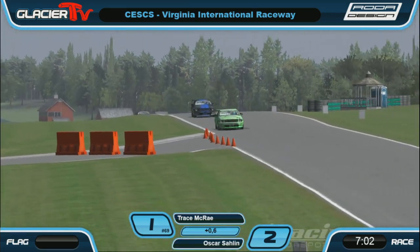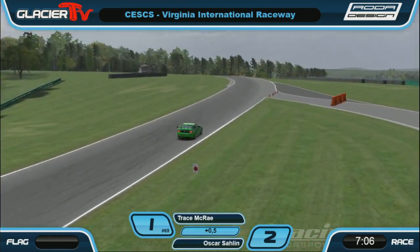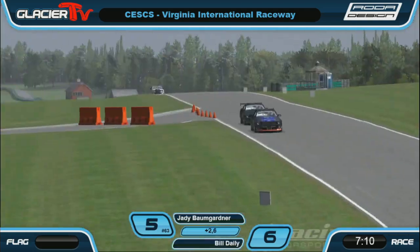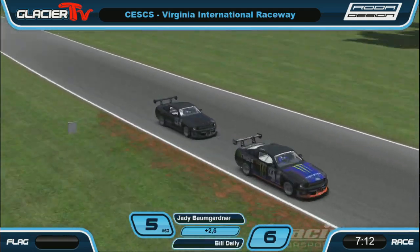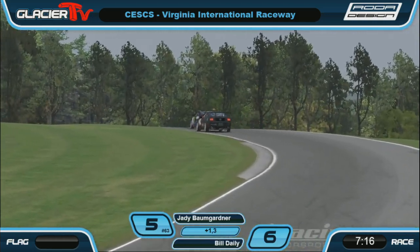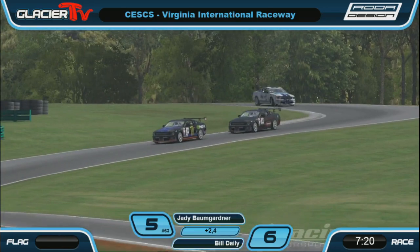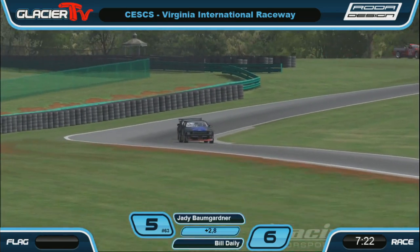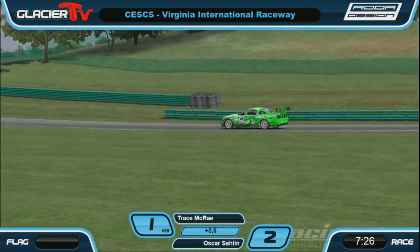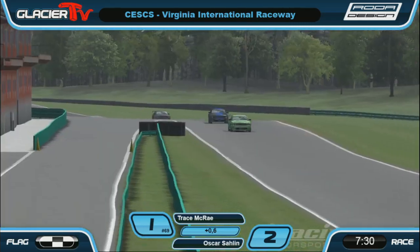Meanwhile, James Stevenson looks like for the moment he's got himself into position to win the Mazda MX-5 division, as Jarrett Lawson has fallen back. But with Matthew Reinhold, I believe he's got himself up into second position in the Mazda MX-5, into third position. So Jarrett Lawson has lost out to Jason Stevenson, who is going to be leading as they come down to the final lap. Meanwhile, Trace McRae comes down past the start-finish line.